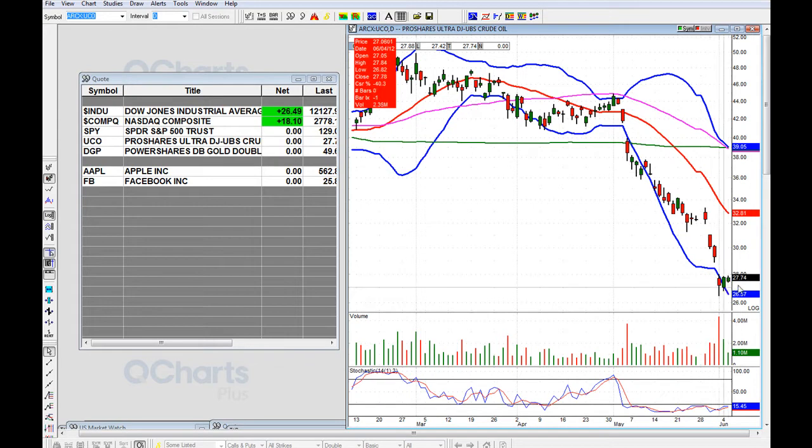You can see same type of action here, that we had a nice triple bottom action, held really nice above that 26, 27. 28's been resistance for us. Okay, we can't seem to quite break it the last 3 days. But once we do, we got that gap from last week. Okay, that would take us up to almost 29 and then 30.